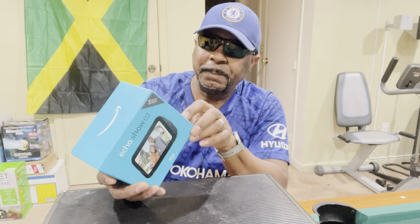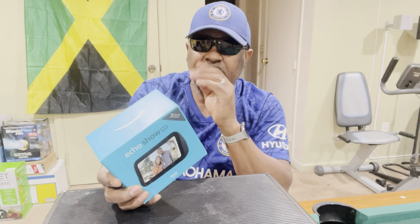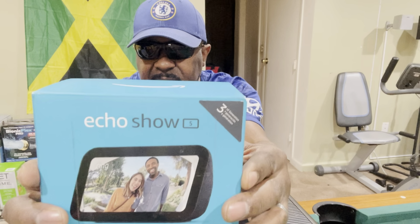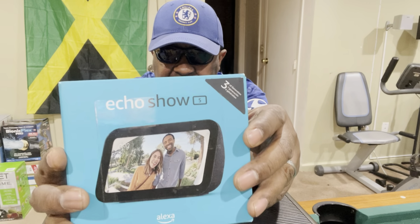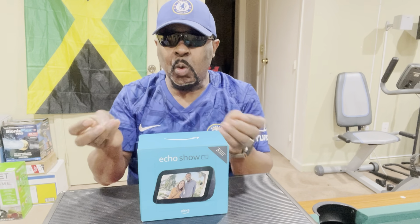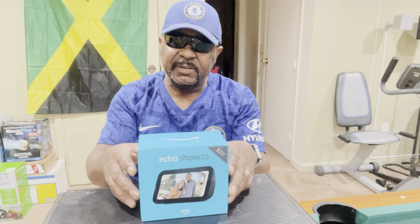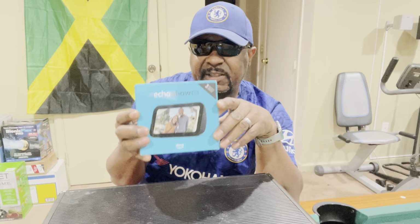I've never owned one before. It has a 2 megapixel camera. It also has a 5.5-inch display screen right here. See the Echo Show 5 Generation 3, see the display right there. It's also Bluetooth enabled, and you can incorporate it with your Ring device and all your other Amazon devices. I'm going to incorporate it with my Ring security device.